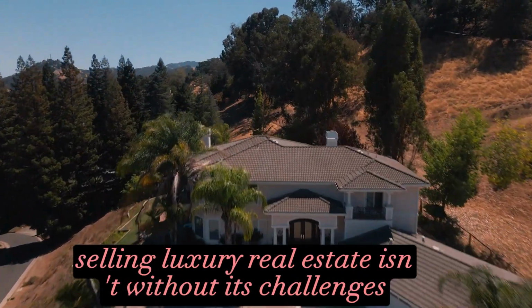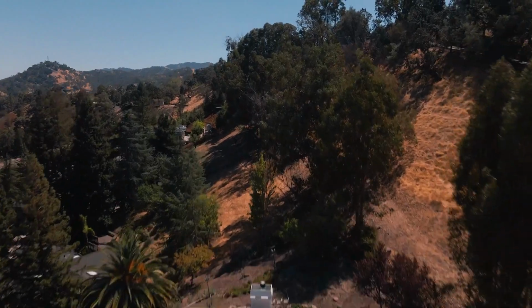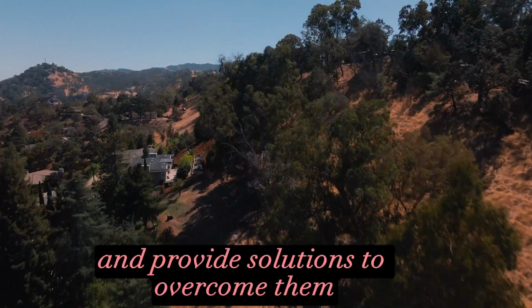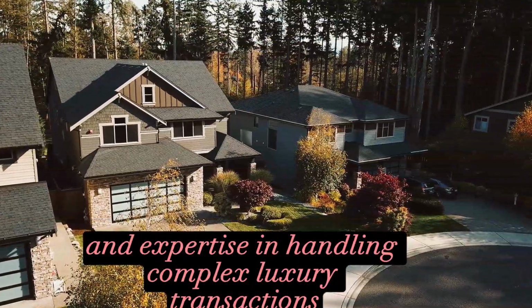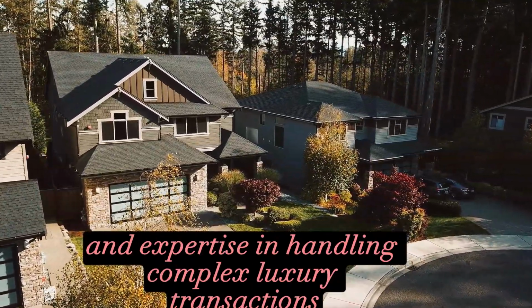Selling luxury real estate isn't without its challenges. Address common pain points and provide solutions to overcome them. Emphasize the value of your services and expertise in handling complex luxury transactions.